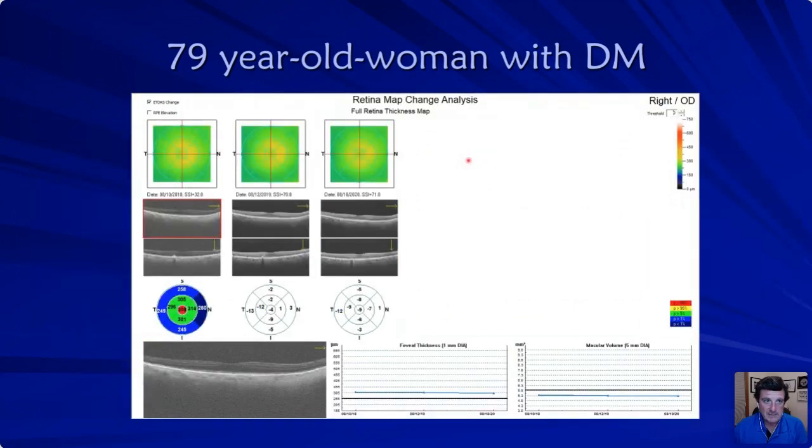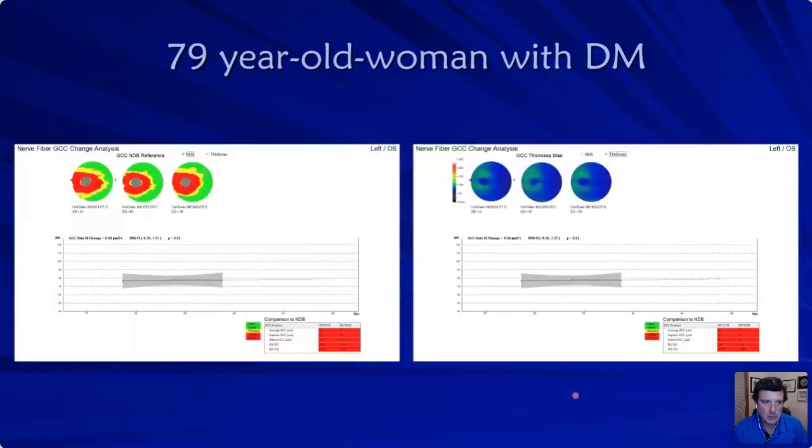But this is that 79-year-old woman that we've been following. She's had this little RPE scar all along here. And you can see that her foveal thickness over time is staying the same, her macular volume. So she has all this red and yellow and blue disease, but it's not really disease. It's physiologically normal for her.